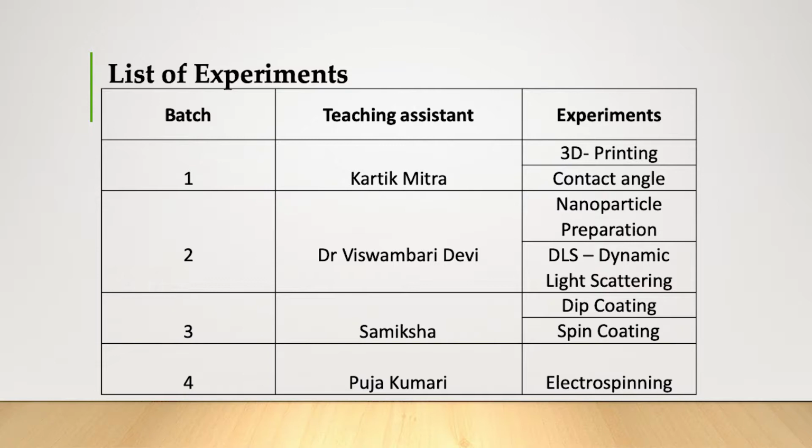We have a 3D printer which runs on polycaprolactone, PCL, so you can also practice various shapes and sizes. And then we have a contact angle measuring instrument, to measure the surface energy as well as the contact angle. So the first group can spend time with Karthik, then Dr. Vishwamari Devi. We have the nanoparticle preparation, then dynamic light scattering, which tells you the particle size. So the second group can spend with her.